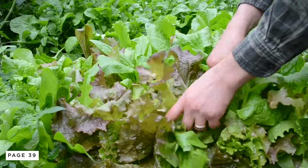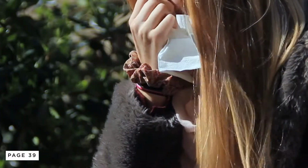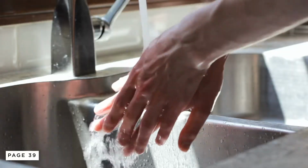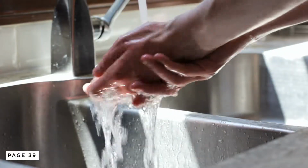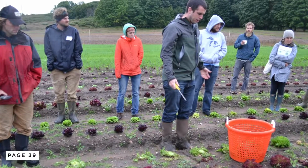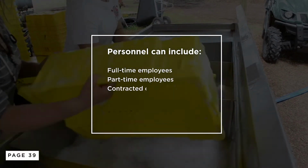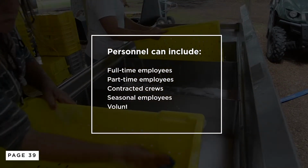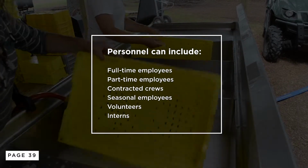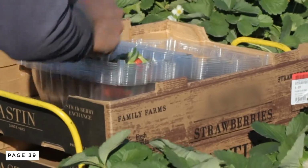Unhygienic practices of farm personnel can largely contribute to produce-related outbreaks. This chapter focuses on preventing ill or infected persons from contaminating covered produce, implementing hygienic practices to minimize the risk of contamination by personnel, and minimizing the risk of contamination by visitors. As mentioned in Chapter 2, it's important to remember that personnel can include full-time, part-time, contracted, and seasonal employees, as well as volunteers and paid or unpaid interns at your facility. The requirements discussed in this chapter apply to anyone that handles covered produce or food contact surfaces at any time.